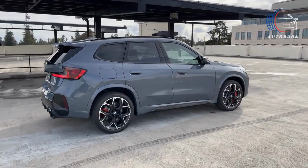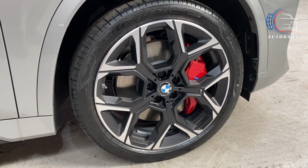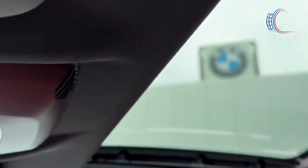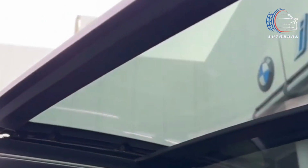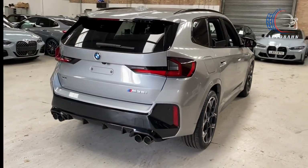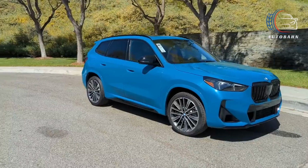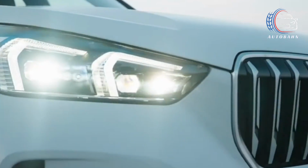A fiery M35i xDrive model joins the X1 lineup for 2024, complete with a 312 horsepower, turbocharged 2.0-liter 4-cylinder, an adaptive suspension system, and high-performance brakes. Unique 19-inch wheels are standard on the M35i and come with all-season tires, but 20-inch wheels with summer tires are optional. The exterior of the M35i wears a sportier look, with a revised grille design with bigger air bays, quad tailpipes, and dark exterior trim.